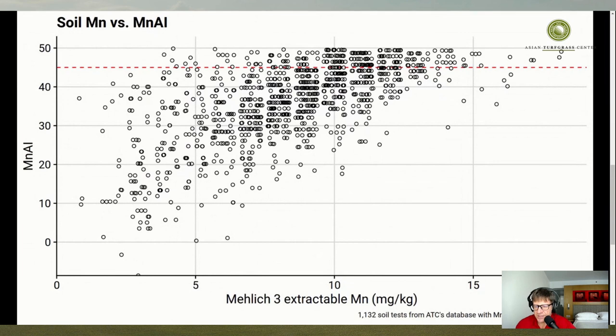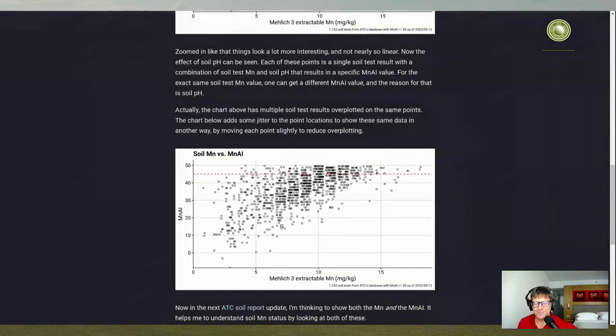And it's something that I have decided, the next time I update the ATC soil test reporting software, I'm going to do a better job of explaining the relationship between soil manganese and manganese availability index, and I'm going to show both of them. Basically, this is something that I've found a way that I think I can improve, because I had been thinking it was really great to just show the manganese availability index, and that's what I had done for many years, and then for a while, I said, you know what? I know some people are a little bit confused by that.